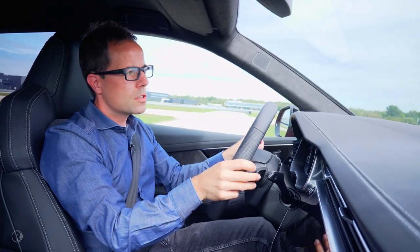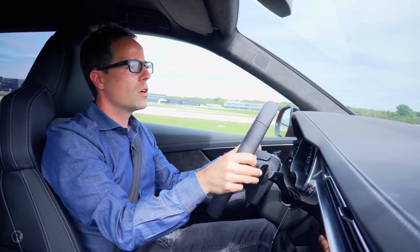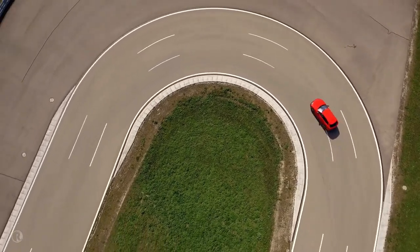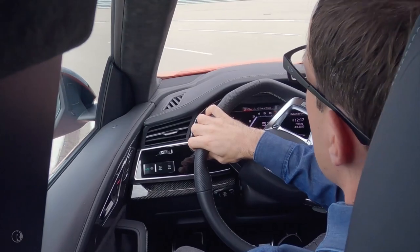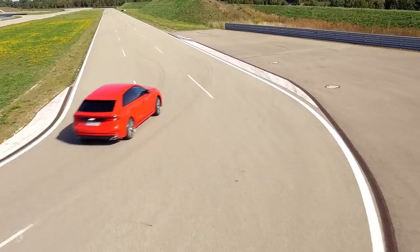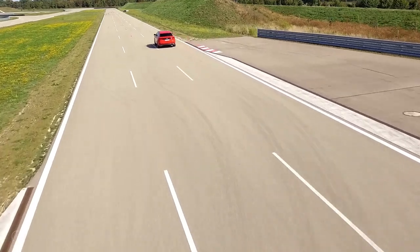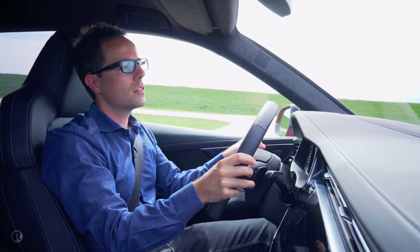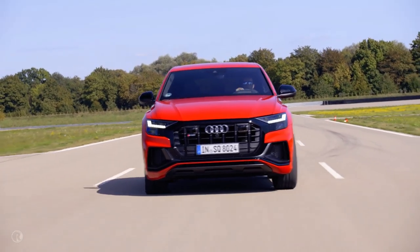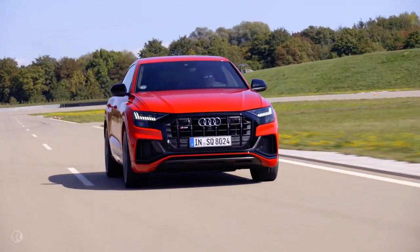Another very important system for vehicle dynamics in the SQ models is the Audi sport differential. While the car itself is quite neutrally balanced on corner-in, the quattro sport comes to full strength while accelerating out of the curve. It adds more neutral behavior there. The third system is the rear wheel steering system, which adds more stability in lane change maneuvers.